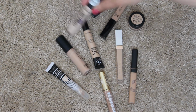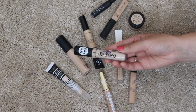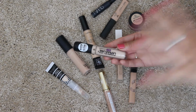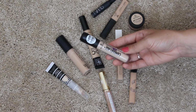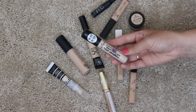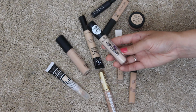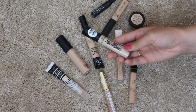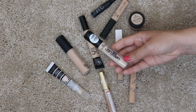Then the next one we have is the newest concealer to my collection. So I did just test this one out in my last video, the full face of new products from Essence. I will link that up in the cards above if you want to go check that out. This is the Camouflage Plus Matte Concealer. I have it in the shade 20 Light Ivory. I liked it. I bought it after becoming cruelty-free, so that should tell you Essence is a cruelty-free brand, so we will definitely be keeping this one.